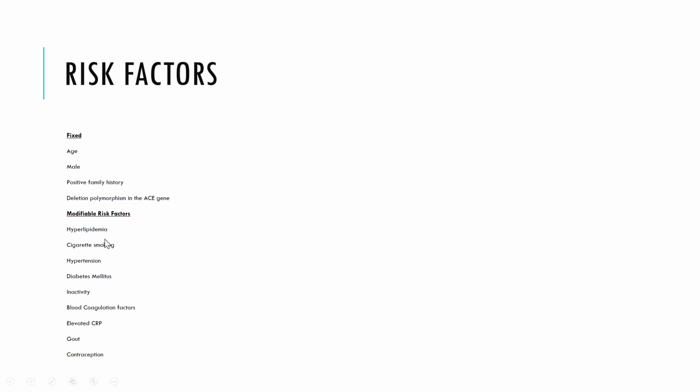So now there are risk factors to ischemic heart disease. When you're always thinking about your risk factors, divide them into either fixed or non-modifiable and modifiable risk factors. It makes life easier. So the fixed risk factors are things like age, positive family history, a deletion polymorphism in the ACE gene, the angiotensin converting enzyme. You guys go and read about the role that the ACE and angiotensin has with atheroma regulation.